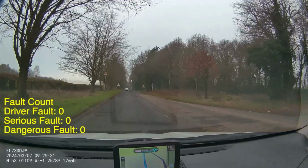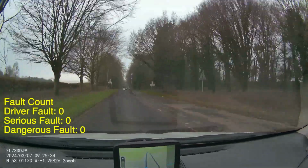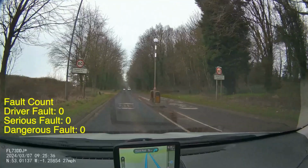So the pupil has tackled the roundabout really nicely, and I can't fault her for that at this point.